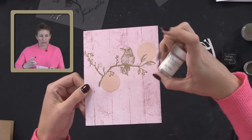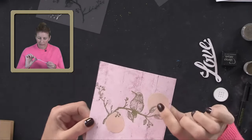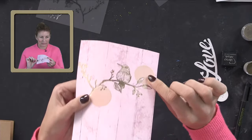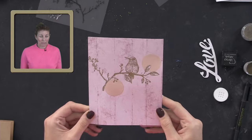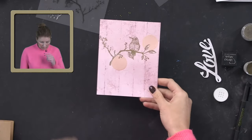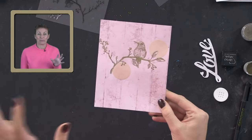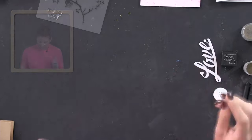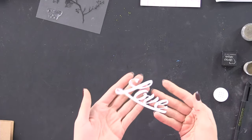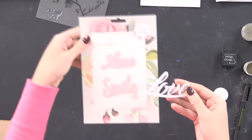And this is the rosy gold one from Claire's show yesterday as well, and I've triple embossed these, I believe. So you can see how gorgeous they are. So same stamp, same concept, just a different colour wave. And this is onto the lovely pink patterned paper from your pink paper collection. So what was I going to do? Right, okay. So here is the love from the Pretty Penny die set.